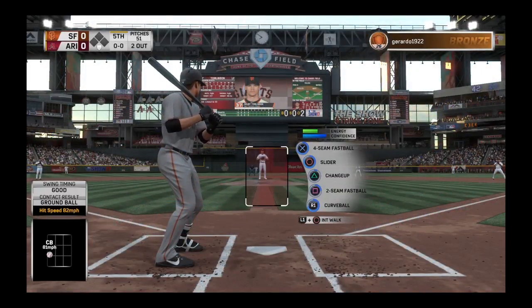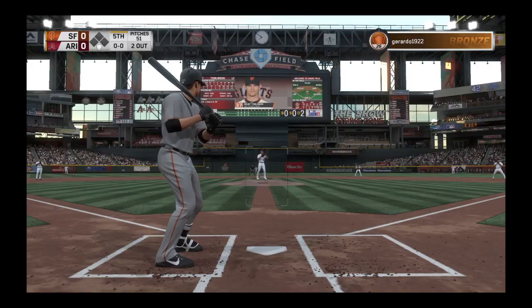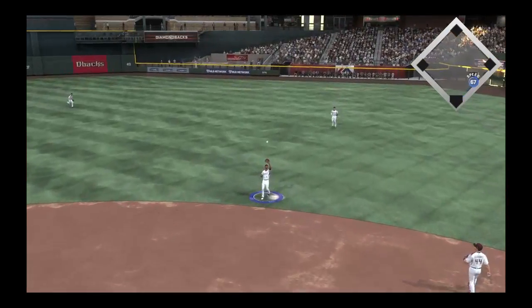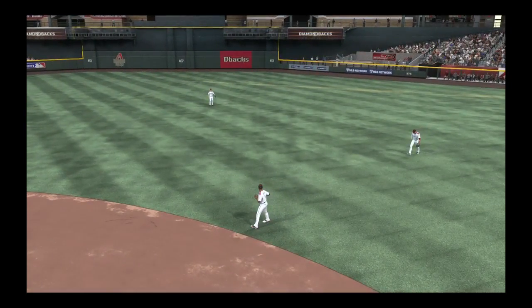Digging in now, Kelby Tomlinson. He's 0 for 1 thus far. Tomlinson. And here's a ball hit in the air. Marte ranging into shallow right. He makes the play, and that.